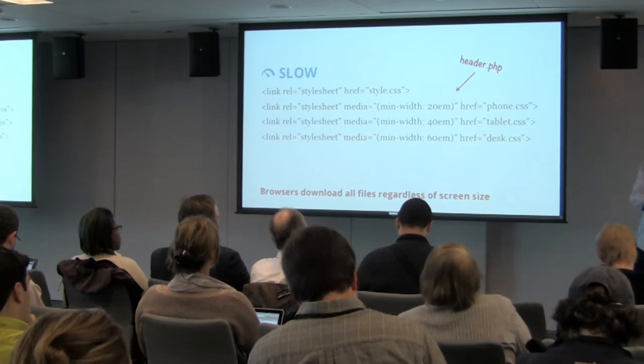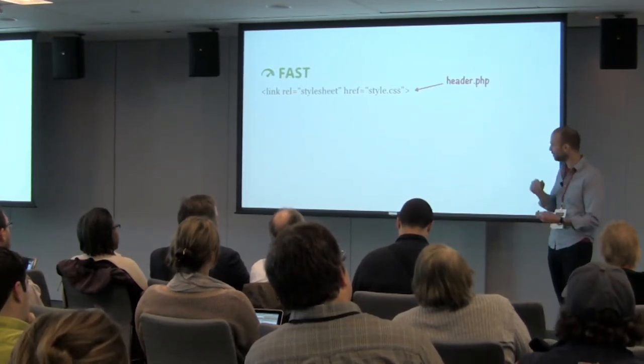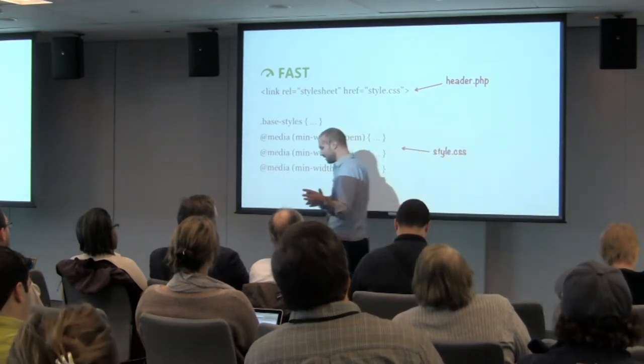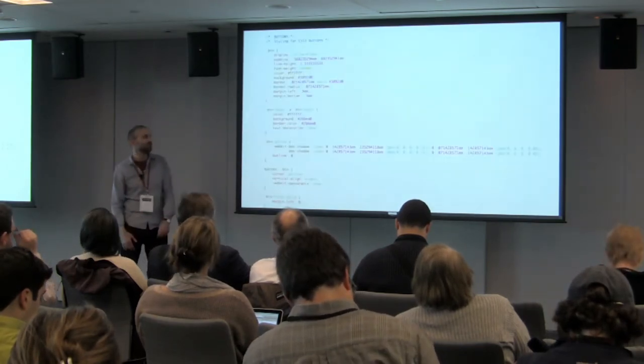Now, since multiple files take longer to download than one, you might as well just put all that stuff in a single style sheet anyways. And then within that, put your media queries. So rather than having your media queries affect which style sheets get downloaded, just put a single style sheet, with all your media queries within.